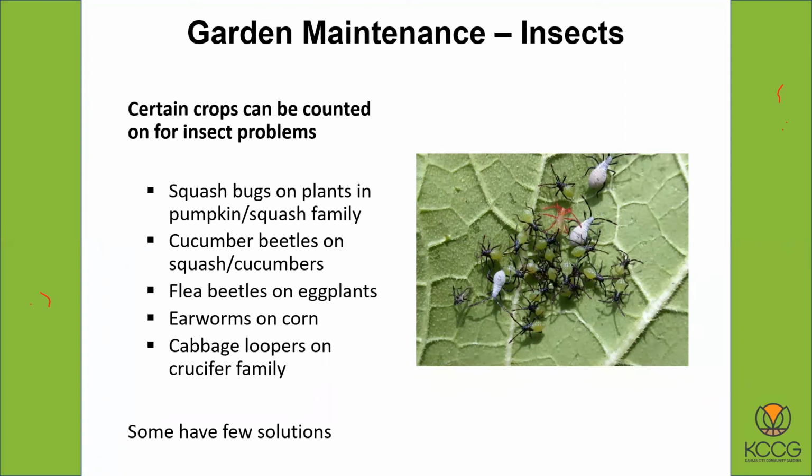Cucumber beetles. If you're going to plant squash and cucumbers, you're going to see them. If you're going to plant eggplants, you're going to have flea beetles. If you're going to grow corn, you're going to have earworms. If you're going to grow members of the cabbage family, the crucifer family, you're going to get cabbage loopers, things like cabbage broccoli. The little cabbage worms grow and eat up your cabbage, your collards, your broccoli, etc. So some of those, there's some easy things to do.